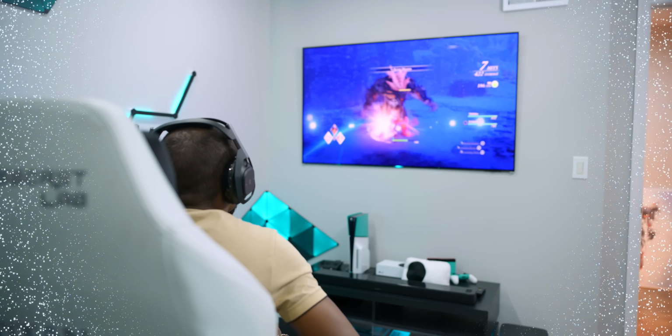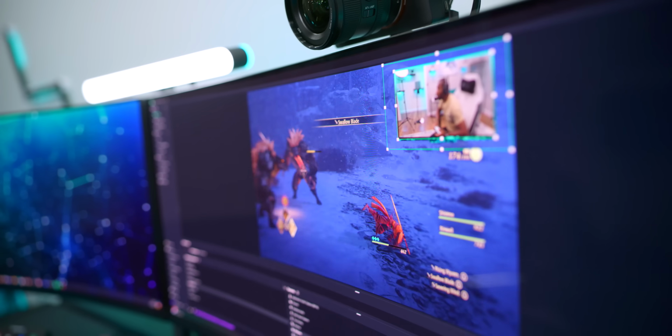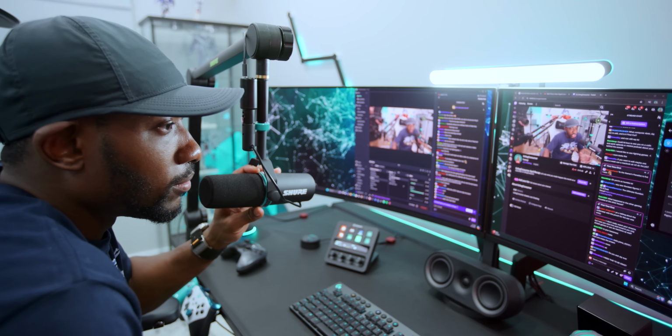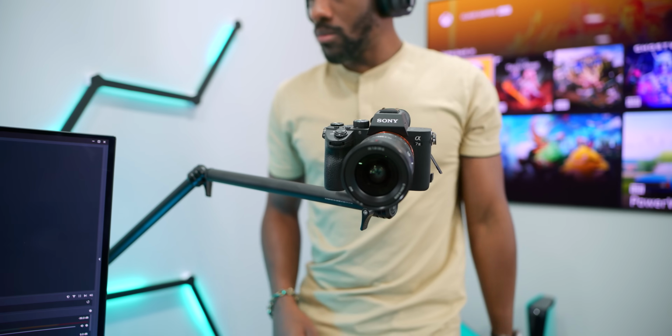I'm a console gamer, right? So I feel more at home when I'm playing on my Xbox or PlayStation. And now I can do that while streaming, and it's not gonna feel weird. I even have my camera on an arm, so if I needed to change the angle of the camera and you guys can look at me directly while I'm gaming over here, we can do that without it feeling weird.